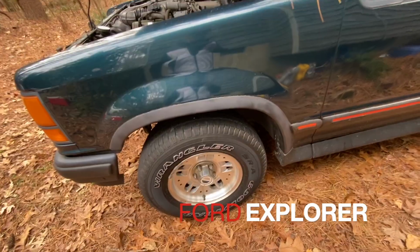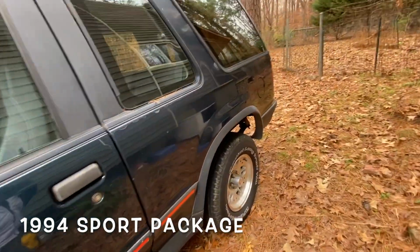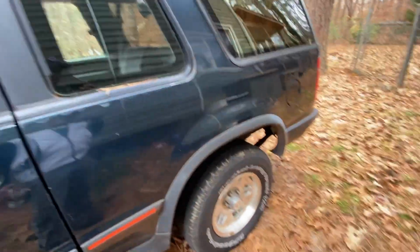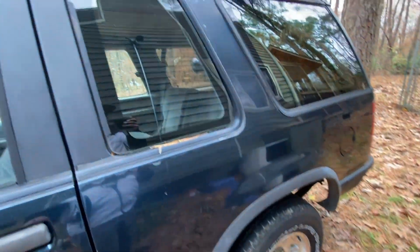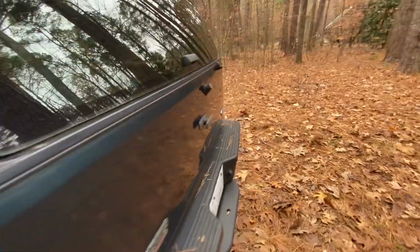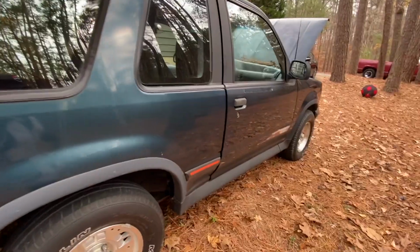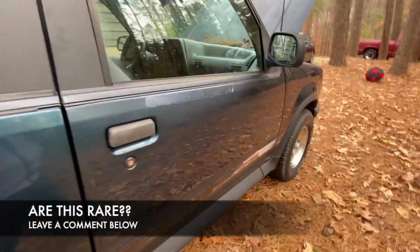Right, here's the Explorer. It's not a perfect truck. It is a '94, so it's close to 26, 27 years old. So it's not perfect. The body's in great shape, just the clear coat starting to peel right here. But overall, the body is in really good shape. Believe it or not, guys, you don't see these trucks around anymore. You don't see them on the streets that often. So to me, it's a little rare Explorer.